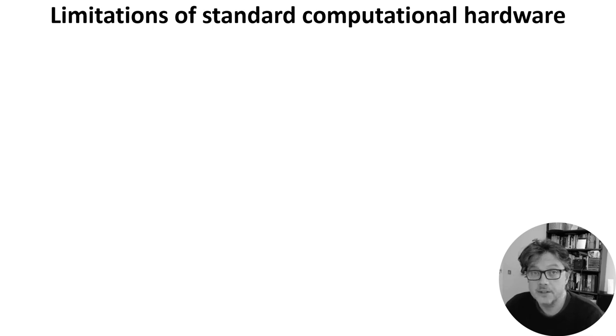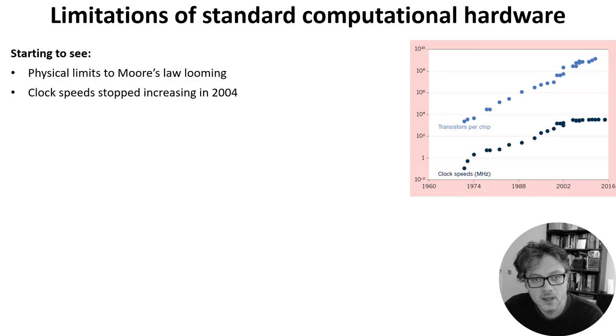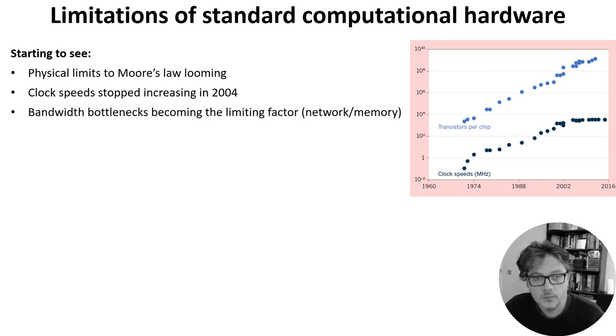But it's not only power consumption we can improve on. The standard paradigm of computing is beginning to show its limitations, and neuromorphic computing is one of several ideas that have been proposed to address some of the issues. One thing we're already starting to see is the physical limits to the exponential growth in computing power encapsulated in the famous Moore's law. Indeed, clock speeds, which used to be the key metric of computational power, stalled in 2004.